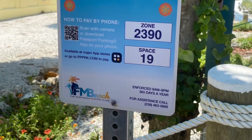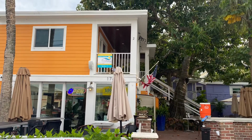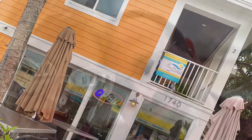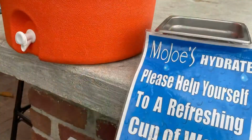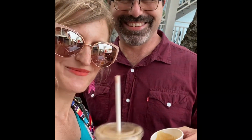But we drove over to Fort Myers Beach and public parking. First place we went on Fort Myers Beach, the first evening we were there, we found this really great little coffee shop. It was so cute. It's a cute little setting, and we were ready for coffee after traveling that morning. A little sign, Mojo's is what it was called, Mojo's Coffee. Another cute little thing, they had a little cooler out so you could get water if you needed water because it's hot.